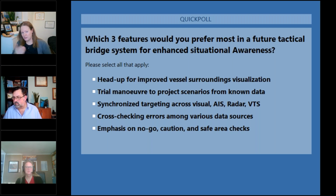Would you want to see the cross-check of errors across these data sources? So if you had multiple targeting, how offset are they? What's the agreement or disagreement among the data? Or would you like to see more emphasis on no-go areas and caution areas and safe area checks, and how that might be shown in a different way than how ECDIS shows it? That's this question in a nutshell, I guess.